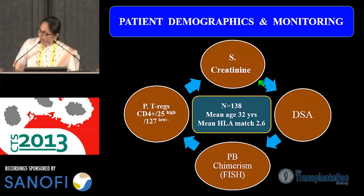I was looking at our data, and I took up 138 patients. The mean age is 32 years and the mean HLA match is 2.6. We were trying to monitor serum creatinine reflecting the graft status, DSA to reflect if there is any antibody which is going to cause antibody-mediated rejection, the peripheral blood chimerism to show the grafting of the stem cells, and of course the Tregs for immunomodulation.